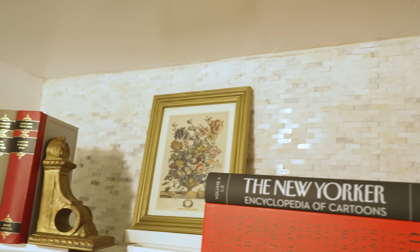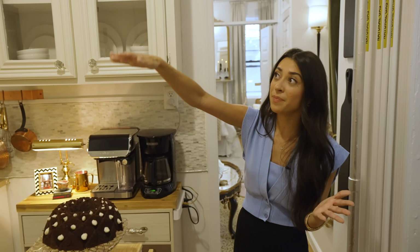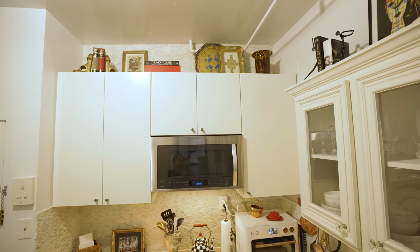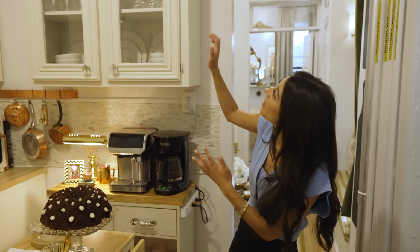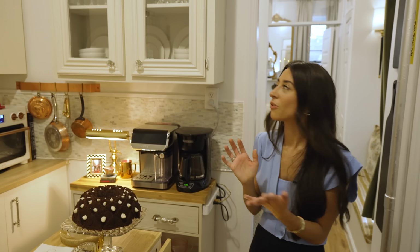A few more things that I just love in this space are my upper cabinets. The ceilings are very tall in this apartment, and the cabinets are elongated and very tall, but I also love that I had space that I could decorate up there. And so I have my trays I brought home from Venice when I went on my trip to Italy. I am a collector of old books, and so I love that I was able to showcase my books up there.